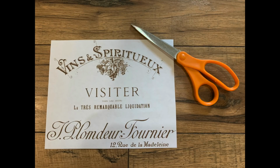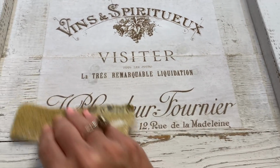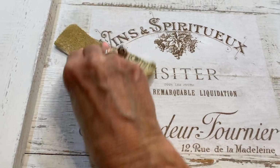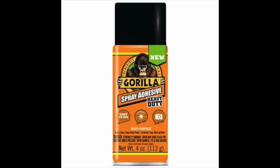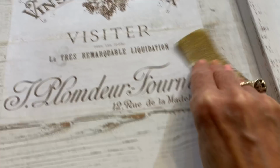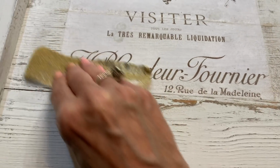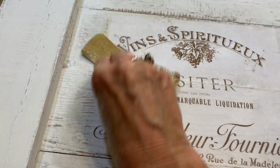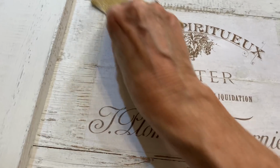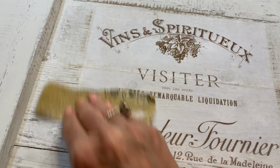And here is where I trimmed up some of the white off the graphic. And I went outside and sprayed the Gorilla Spray Adhesive on it. You could also, right here, use Mod Podge to apply your graphic. And once I got it centered on my tray, I just went over it, and now I'm sanding it, because basically you want to sand it down into that wood and make it look like it's in the wood and not just glued on.